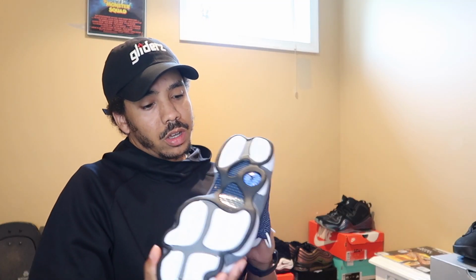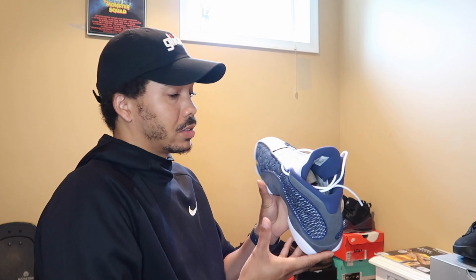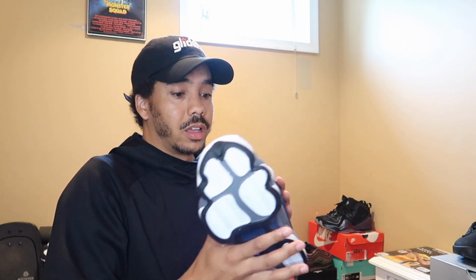In conclusion, the Retro 13 Flint is fire in my opinion and a must cop for any sneakerhead. Definitely something to throw in the rotation.